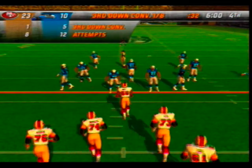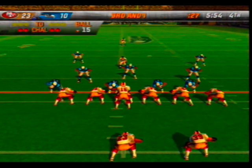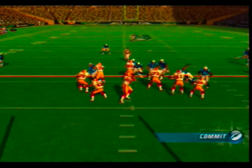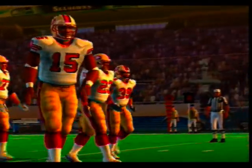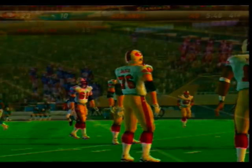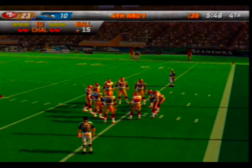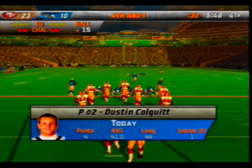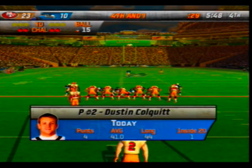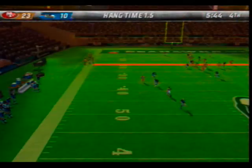And here's a look at each team's success on third down so far. The Seahawks line up in a 4-3. Going for the first on short yardage. Throwing it away. He couldn't find a receiver, so he threw it where no one could get it. Unable to get anything going on that series, they'll have to punt it away here.